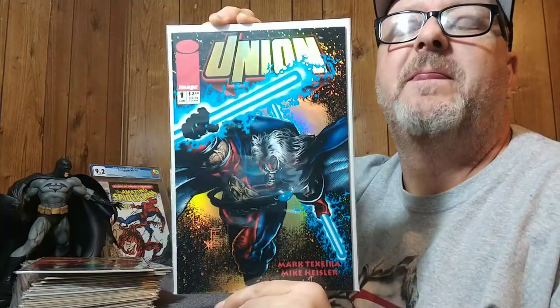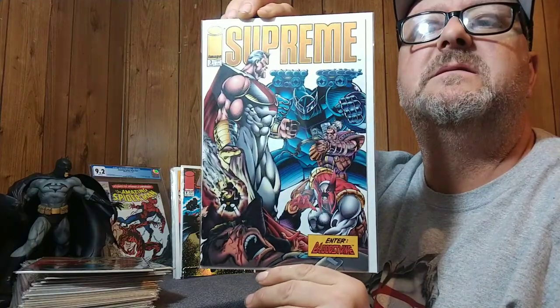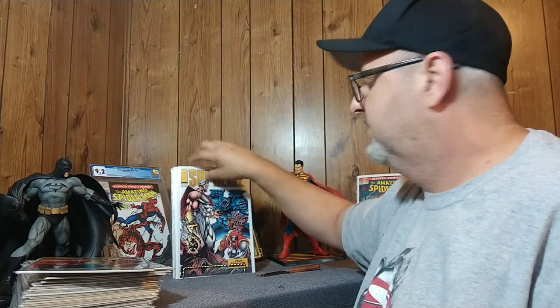Ooh. More 90s goodness. Ooh. Union, number 1, Image. Gotta love them 90s gimmick covers. Supreme, number 3, from Image. I actually remember reading Supreme. It wasn't too bad. Or no, wait, I'm getting mixed up. I think that was Prime. I read the Shazam knockoff where the kid is the superhero. That was Prime, yeah. Anyway.